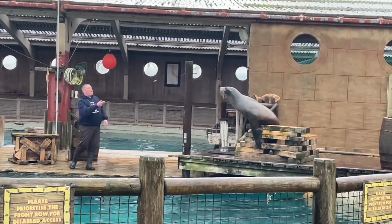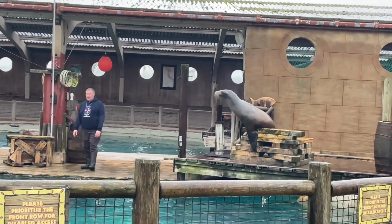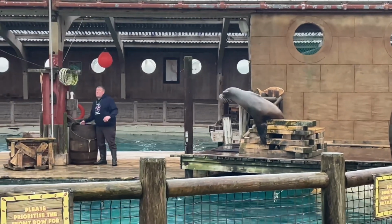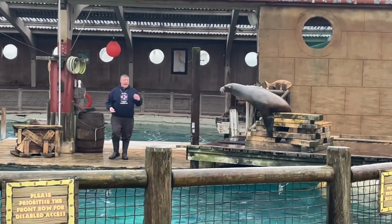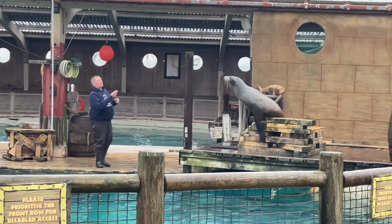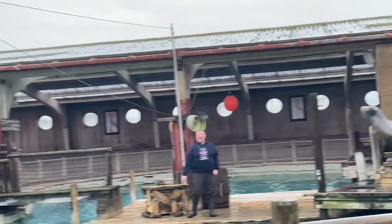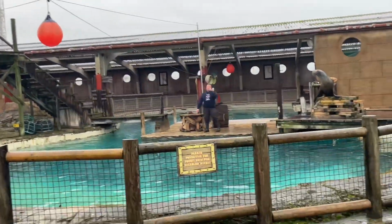Now Marvin's going to try the ball jump. This is a physical challenge. To do this, he's got to use all the strength in his front flippers. And doing this with him every day helps to keep him fit. Helps to keep those muscles in the chest and shoulders strong and powerful. He is aiming for that ball hanging above the pool up there. He's going to try and touch that ball with his nose.